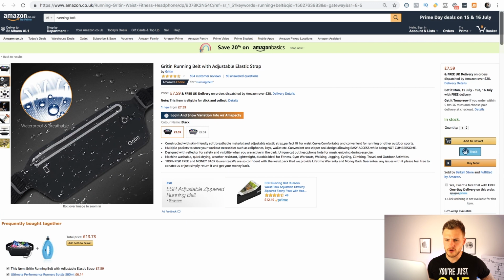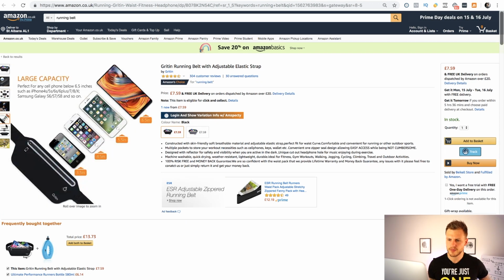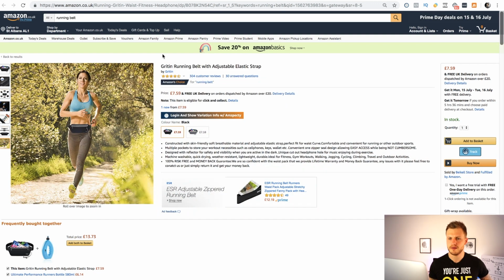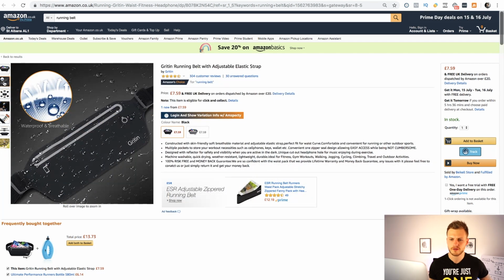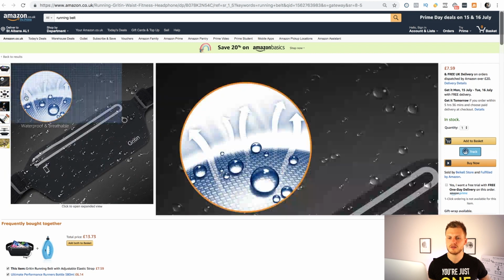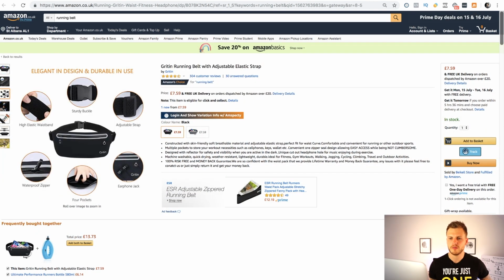So I'm just going to scroll through these very quickly. Perfect. What I got from that, I didn't get a huge amount. The big problem is, I understood it was waterproof, and I understood that it could fit big phone sizes. Those are the two big things that stood out to me. The thing that really didn't stand out was this image here.